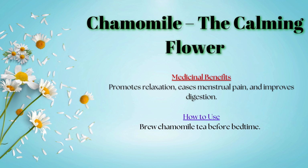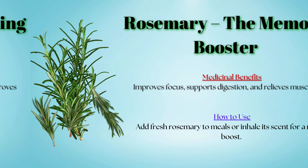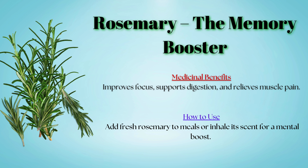Chamomile, the calming flower, promotes relaxation, eases menstrual pain, and improves digestion. Brew chamomile tea before bedtime. Rosemary, the memory booster, improves focus, supports digestion, and relieves muscle pain. Add fresh rosemary to meals or inhale its scent for a mental boost.